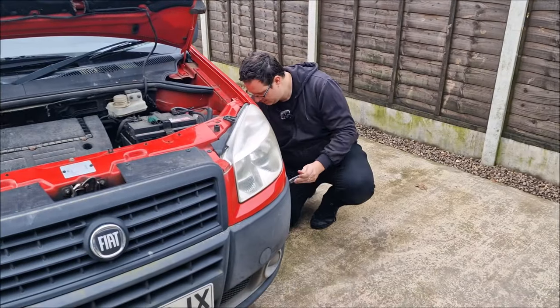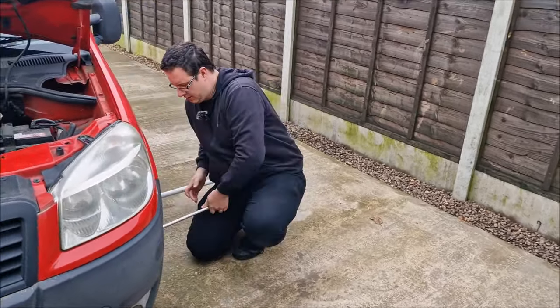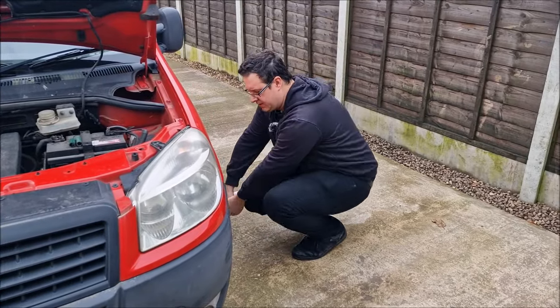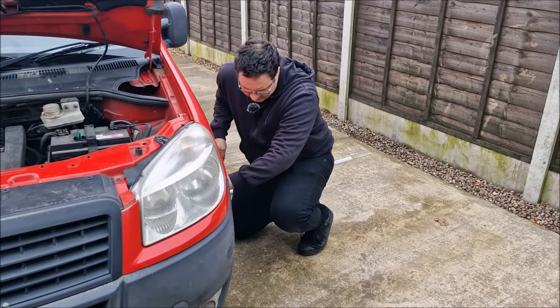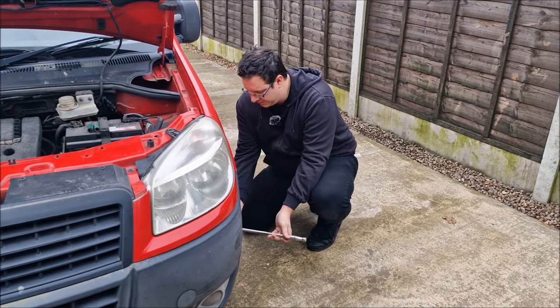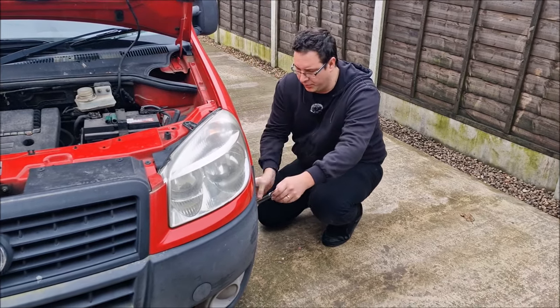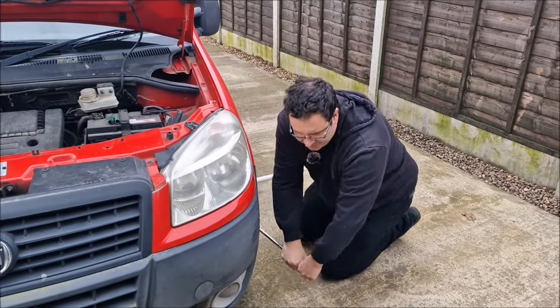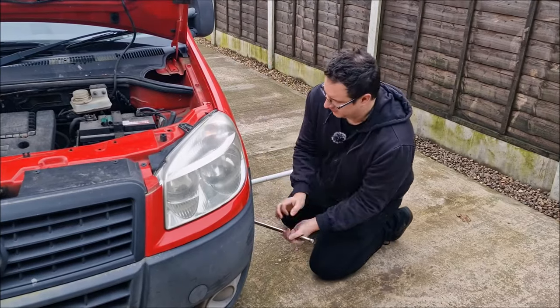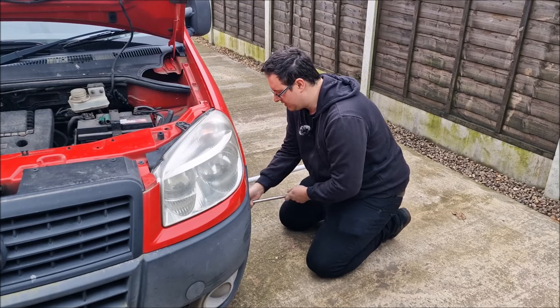Just a bit of a look at them, because you did ask me about them when we was checking it over once before. You asked me about the pads. I said, I can't see the pads through the wheel. So we're going to check the discs and pads. When I bought the van 3 years ago, we put new brake discs and pads on the front, didn't we? So hopefully within the 3 years they haven't deteriorated.